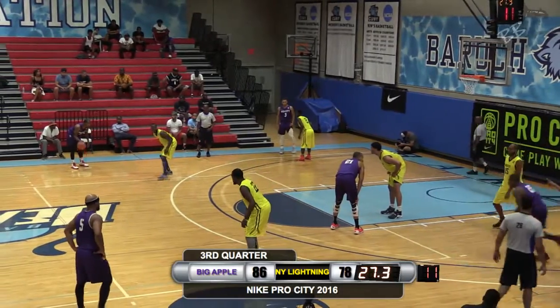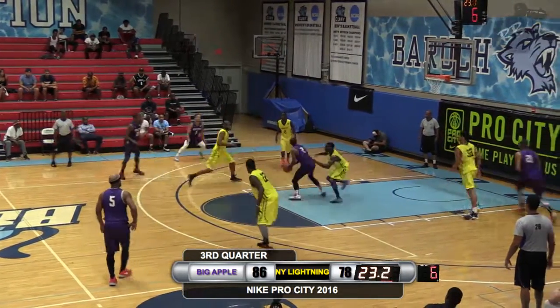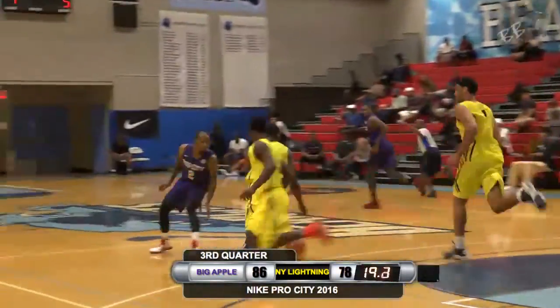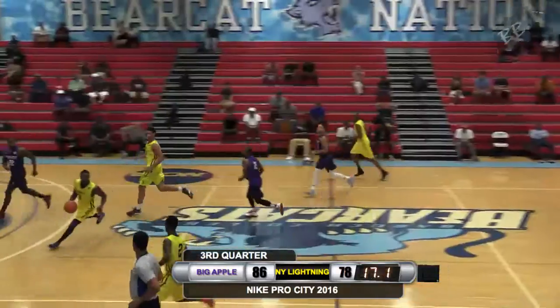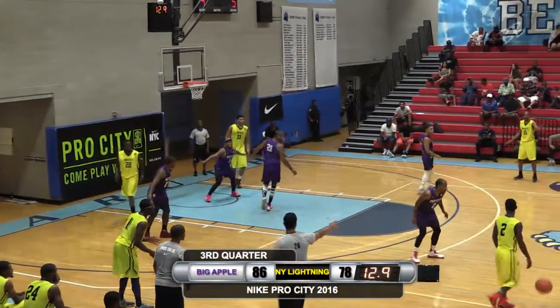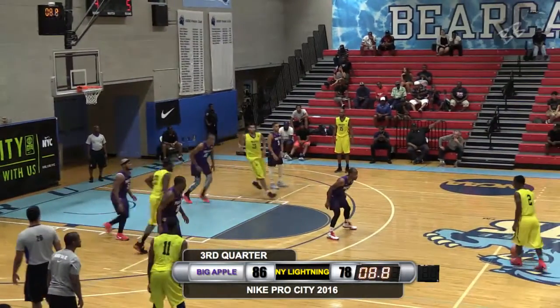Dobie measuring the Lightning defense, calls for a screen. Chris Smith comes and sets it. Dobie drives and kicks. Good block. Goldburn again blocked at the rim. Bennett coming the other way. Close the quarter strong here if you're New York Lightning. Got to get a nice quality possession. LeBrew with a 10 on the game clock.